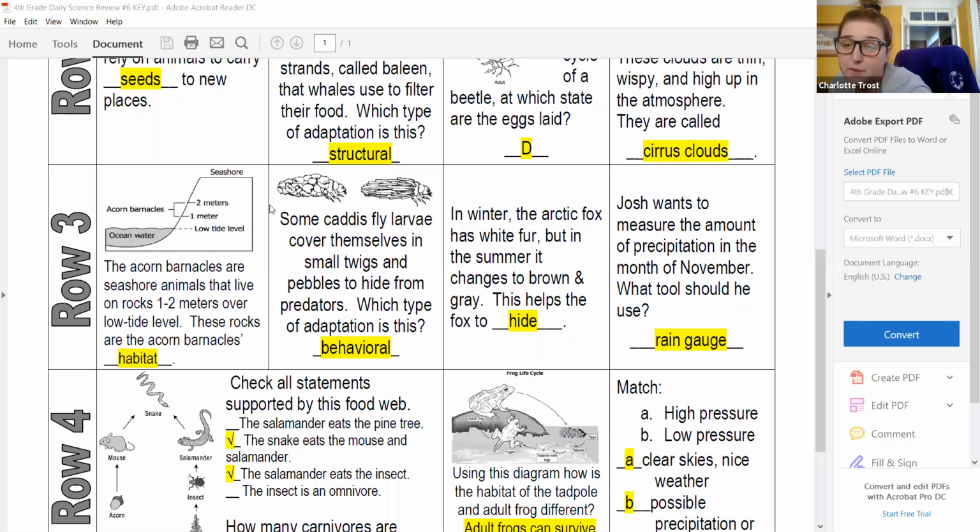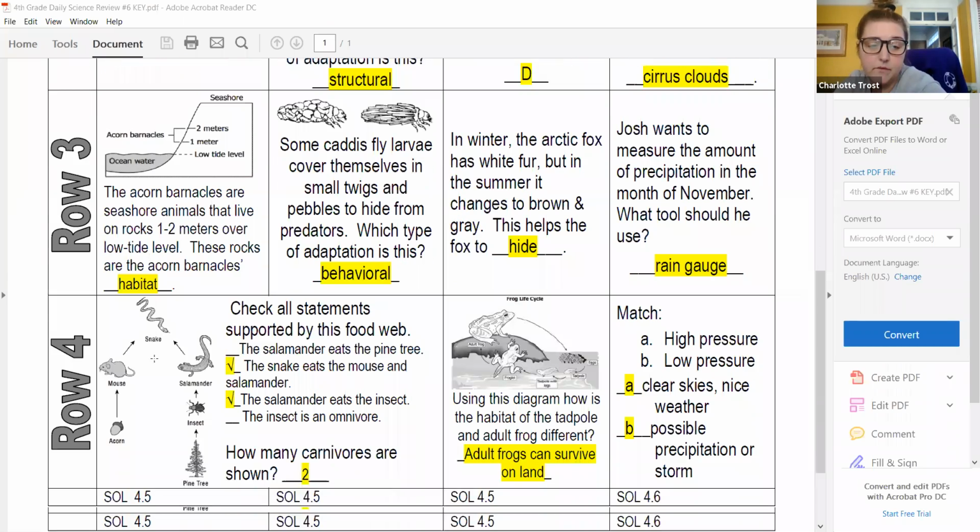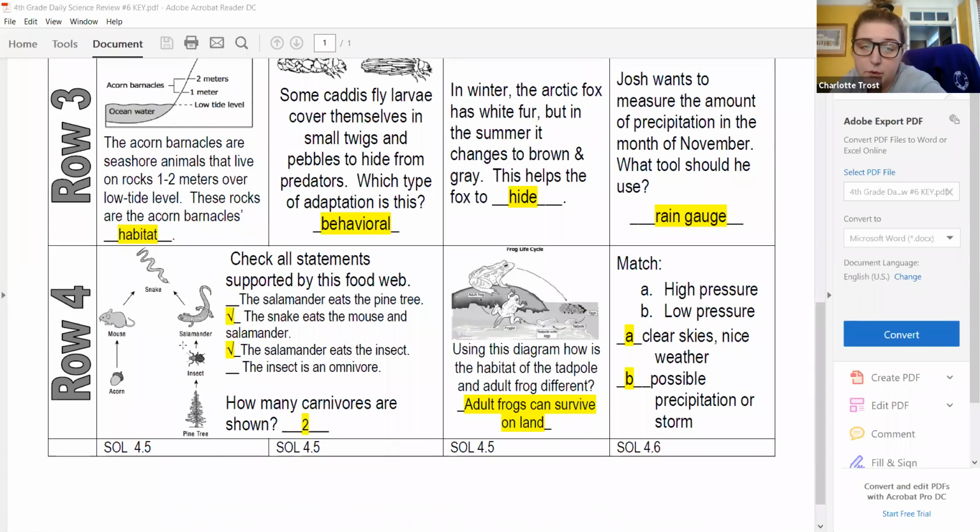Josh wants to measure the amount of precipitation in the month of November. He should use a rain gauge, right, to collect his water and measure. Then I need to look at this food web and decide what's true. The snake eats the mouse and the salamander, that's true. And the salamander eats the insects, that's also true.